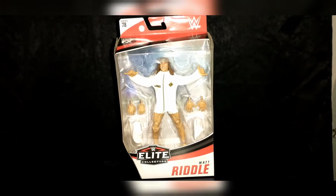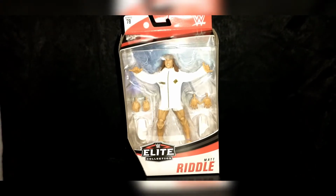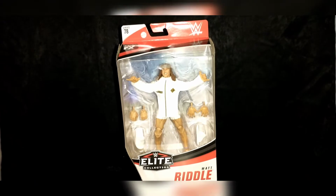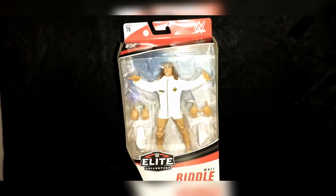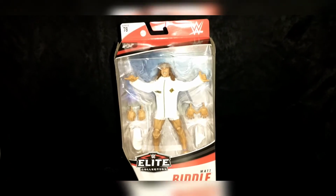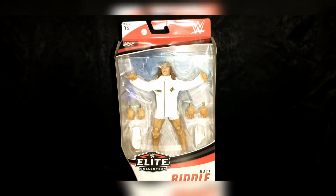Look at there. It's Elite Series 78 Matt Riddle from Mattel. This is a series that is just recently hitting Walmart around here. It's hit a few of them. I myself had not been able to find Matt Riddle, but my good friend Will Potter, who I wrestle with at Tennessee All Pro Wrestling, was able to find one. Somebody else was supposed to get it, but as luck would have it, he for some reason didn't get it, and I ended up with it.